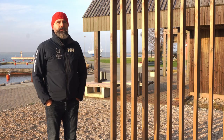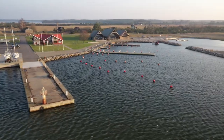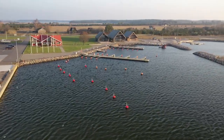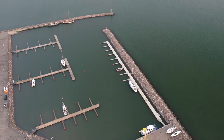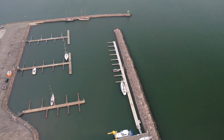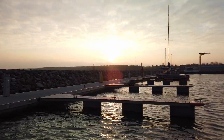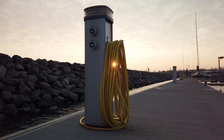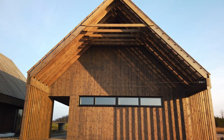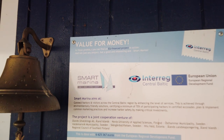Service and quality level in Hiiumaa harbours has increased on many different levels. In Kärdla, for example, we have set up a new floating jetty with 22 additional mooring places together with electricity and drinking water. In Orjaku harbour, we have a brand new service house together with saunas and other facilities for the harbour visitors. What climate smart solutions have you got in the Smart Marina project?